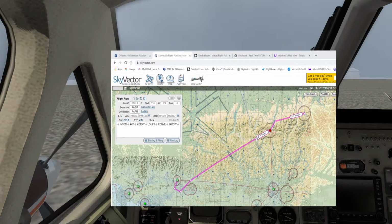And over it comes. So now you're seeing it on SkyVector. So you get a better feel of what the route's actually going to look like. And basically, oh, wrong icon on my part. You're going to see us coming down. Here's Anuktuvuk Pass. Those of you with Ice Road Truckers might have heard of that. And then we fly on down to Corky, Loops, Ron, and in. Okay, so there you go, folks. That gives you a better picture of what we're flying.